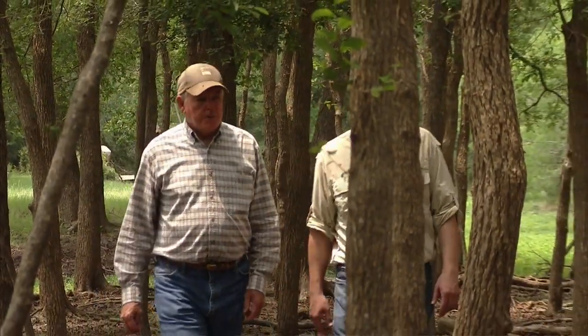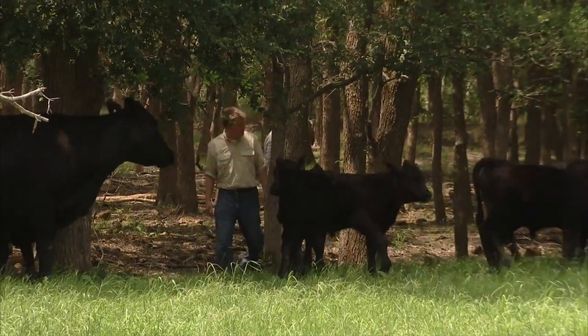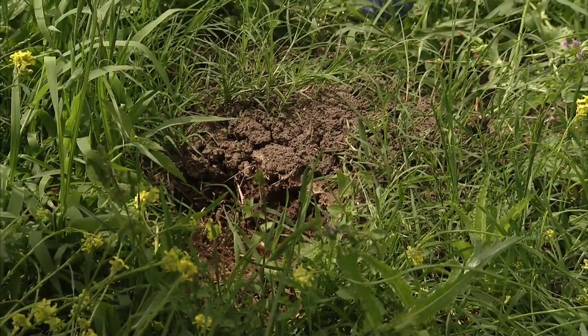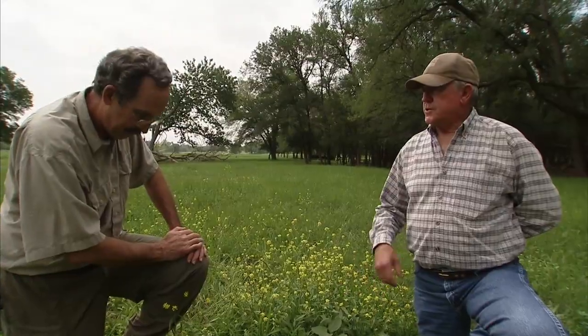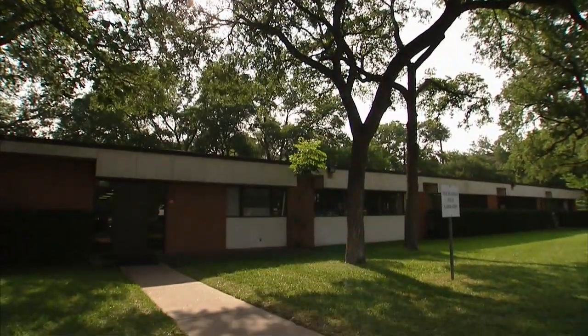Charles Fritch's family has been ranching in Texas for 150 years, and for the past 30, the fire ant problem has been getting serious. I would say that we really started having the infestations in probably the 70s, and since then they just keep multiplying because we haven't had any way to control them. It seems like they're more active right after you've had a stretch of wet weather. Correct.